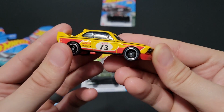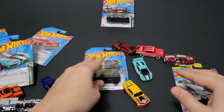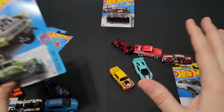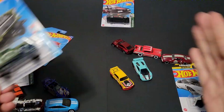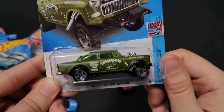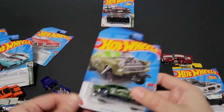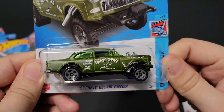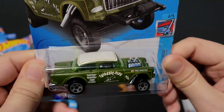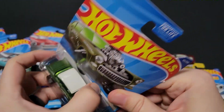Really cool casting as well. Like I said, there were a ton of fantasy castings and a handful of really stellar licensed models. The B case is very evenly divided. It's either a licensed epic model or it's a fantasy casting. All right, we've got the '55 Chevy Bel Air Gasser, the Jurassic 5, and I believe this is a pre-order. There's a pre-order edition of this.